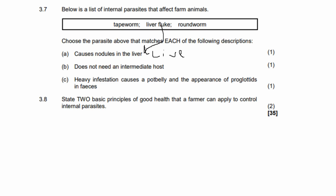Does not need an intermediate host. That's a roundworm. Roundworm does not need an intermediate host. So the last one is a tapeworm. Heavy infestation causes a pot belly and the appearance of that in feces. Yes, it's in feces. That will be tapeworm.